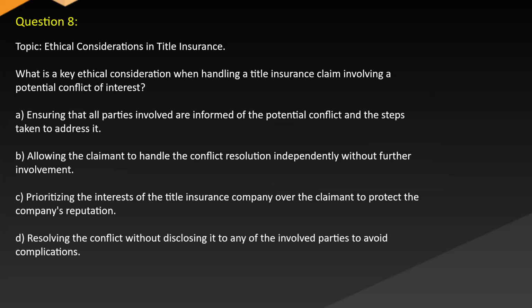Question 8. Topic: Ethical considerations in title insurance. What is a key ethical consideration when handling a title insurance claim involving a potential conflict of interest? A. Ensuring that all parties involved are informed of the potential conflict and the steps taken to address it. B. Allowing the claimant to handle the conflict resolution independently without further involvement. C. Prioritizing the interests of the title insurance company over the claimant to protect the company's reputation. D. Resolving the conflict without disclosing it to any of the involved parties to avoid complications.